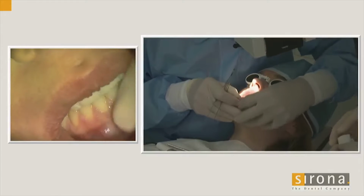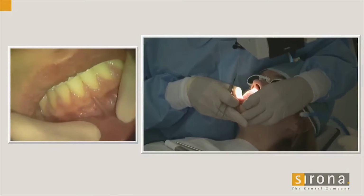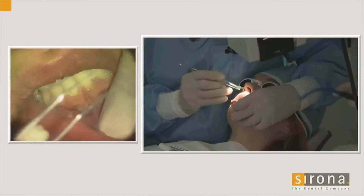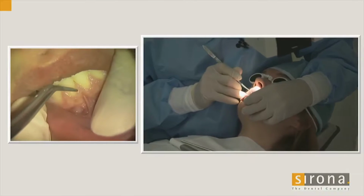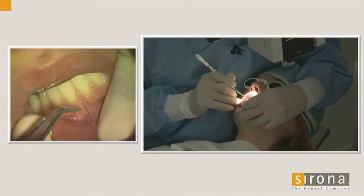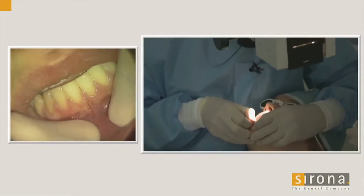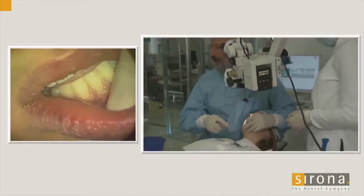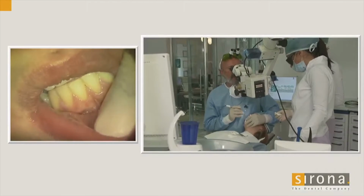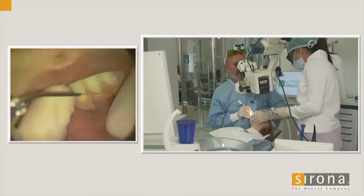The second treatment is in the lower side because she has some problem with this frenulum. She has sometimes swelling, sometimes a little bit of pain. So we remove also this frenulum. It will be faster and faster. And in this case, we will use only the 445. Look at the speed of the cut.